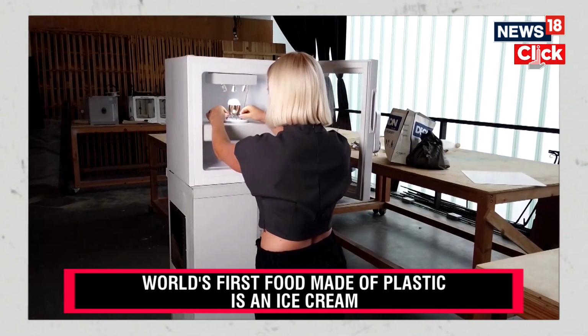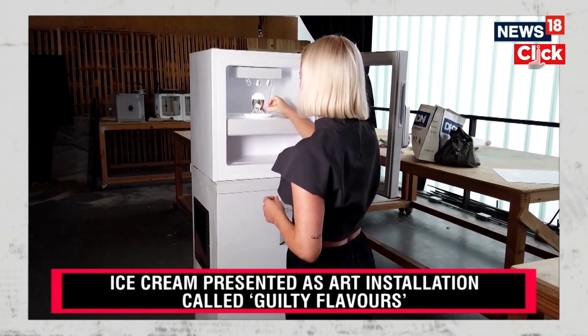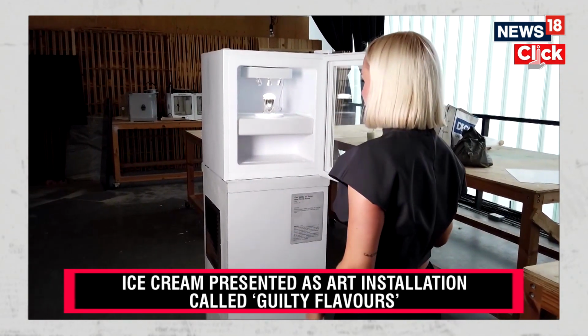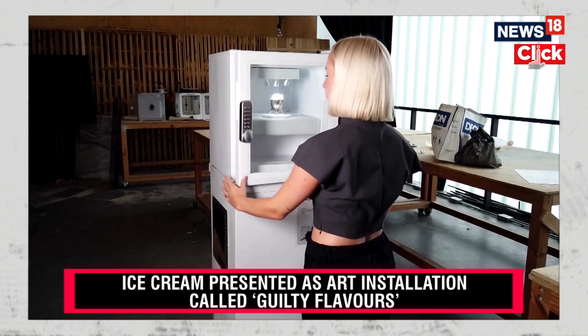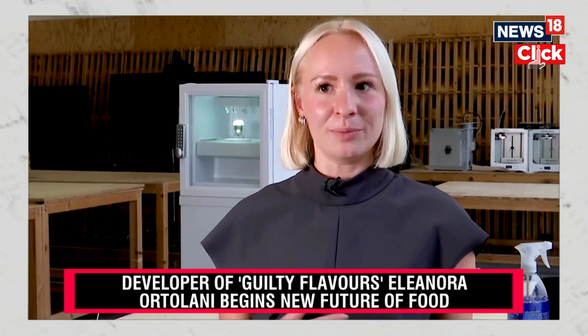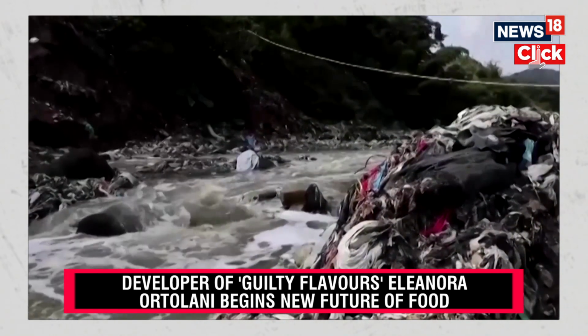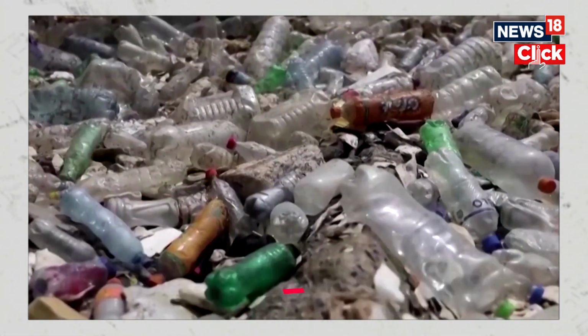Until then, Ortolani hopes Guilty Flavors can help spark vital conversation around plastic pollution and what she says is a looming global food crisis. This project started from a very big frustration about how the plastic recycling system cannot keep up, and also that despite all the information, plastic production is not decreasing, it's actually increasing.